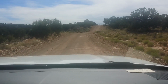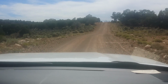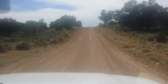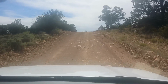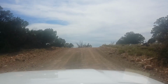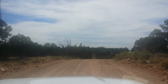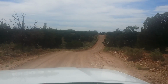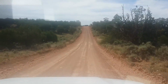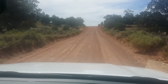Mile marker 36. Just got a sign for mountain grades and curves. We got 25 miles to go. So far, we've seen one other vehicle coming the other way. Obviously, there's not going to be many people using this. But right now, we got some steep grades and some curves. We'll see how it goes.